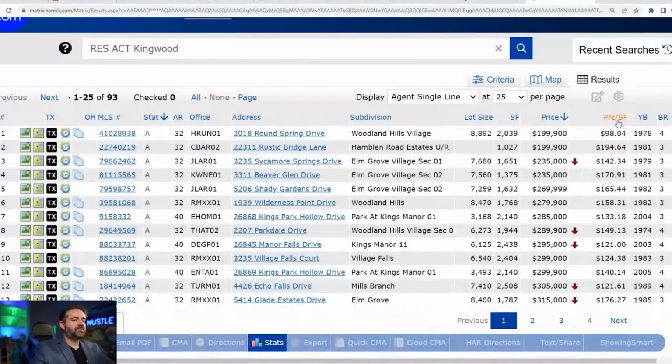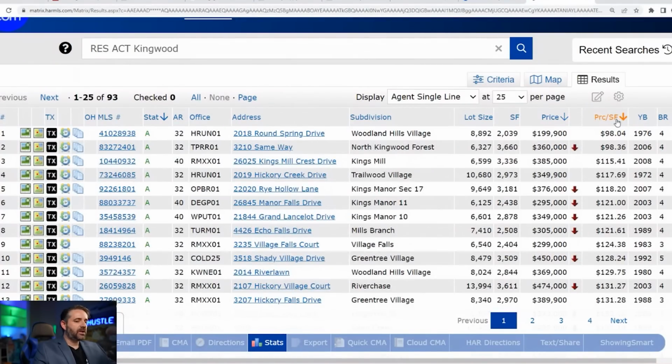The first thing I'm doing is categorizing these listings by price per square foot. So I can immediately tell that there are 9 properties. Do you see that right here, guys? There are 9 properties right now in Kingwood, which is a small market, that are listed for under 2021 averages. Do you see that right here? So all 9 of these.